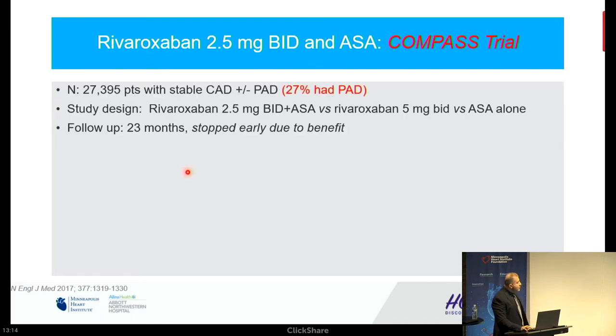That's plus aspirin. So looking at 27,000 patients, a very good sample size, with stable coronary artery disease with or without stable peripheral arterial disease. Actually, 27% of these patients had just peripheral arterial disease as the entry for the trial. And it looked at rivaroxaban 2.5 milligram twice daily plus aspirin versus rivaroxaban 5 milligram twice daily versus aspirin alone. Moving forward, we are not going to talk about the rivaroxaban 5 milligram twice daily because that dose was not found to be effective, okay? So let's just talk about 2.5 milligram twice daily versus aspirin alone.